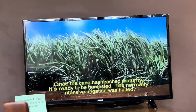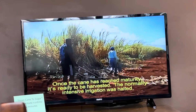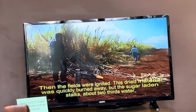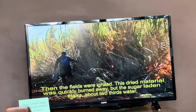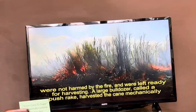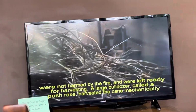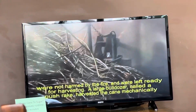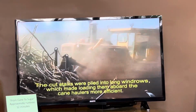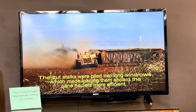Once the cane has reached maturity, it's ready to be harvested. The normally intensive irrigation was halted, causing the cane to store more sugar in the stalks and drying out the cane leaves. Then the fields were ignited. This dry material was quickly burned away, but the sugar-laden stalks, about 2/3 water, were not harmed by the fire and were left ready for harvesting. A large bulldozer called a push rake harvested the cane mechanically. The cut stalks were piled into long windrows, which made loading them aboard the cane haulers more efficient.